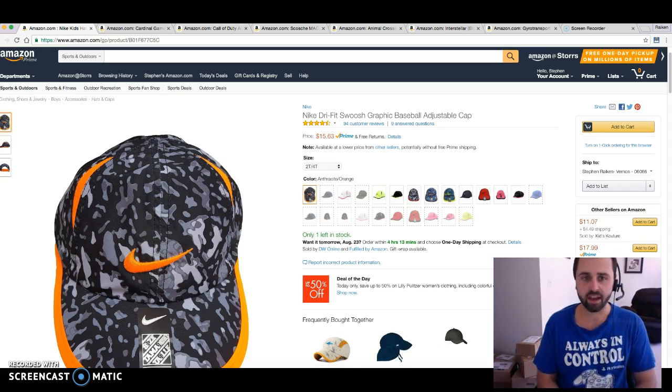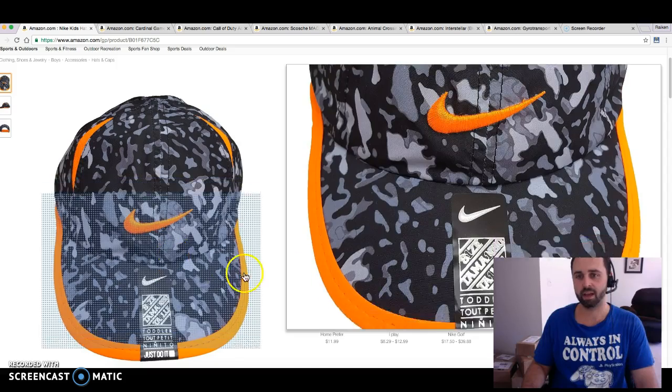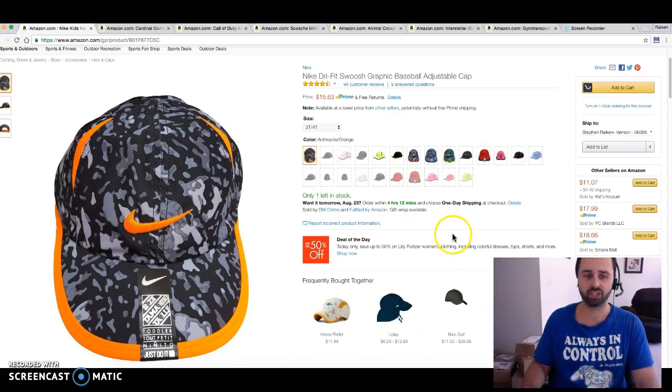They've sold quickly, and this is actually a kid's, it says baseball cap, but it doesn't look like a baseball cap at all. It's more of like a running slash athletic outdoor type of hat. It's cool. I like the little camo action going down.